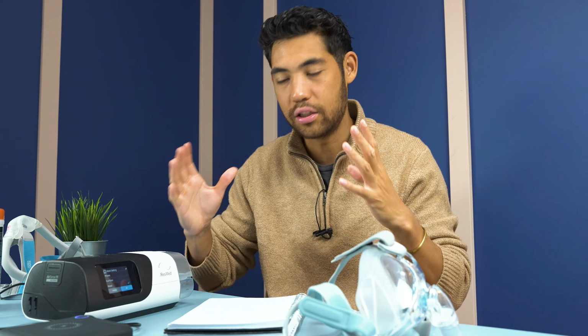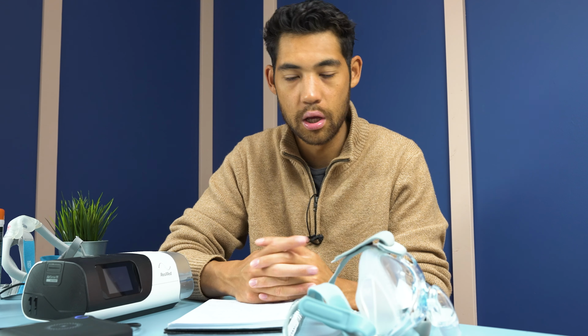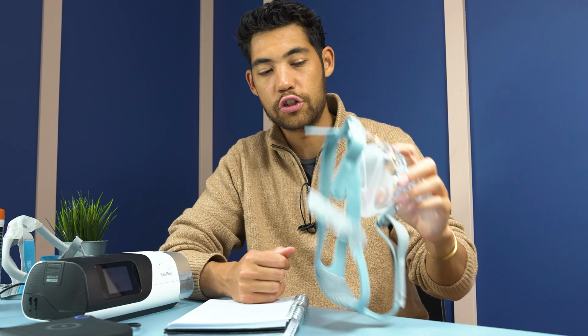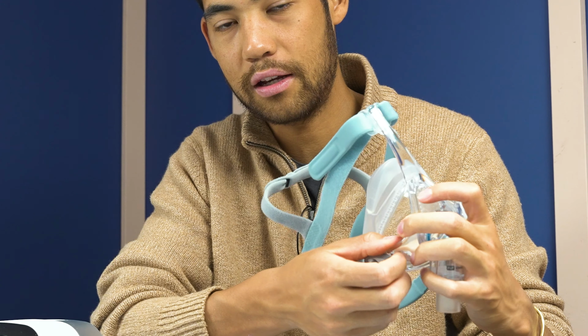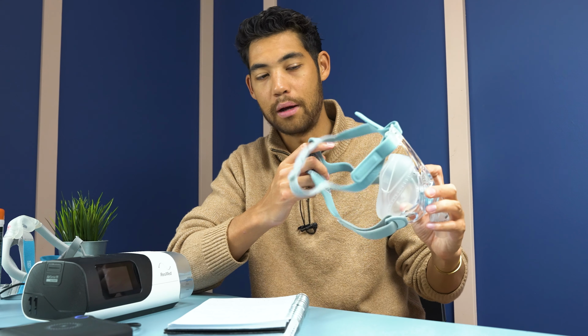Now, everyone is going to have a different face, so you need to try different masks. If you have a CPAP mask and you're hating CPAP because it's leaking, it's blowing, it doesn't feel comfortable, just try a different mask and it could totally change your CPAP experience. Another thing I would like to note is Fisher & Paykel always make their masks with clips. So if you do have pacemakers or something that can't be close to magnets, I definitely recommend Fisher & Paykel masks because most ResMed masks and Philips masks are using magnets.